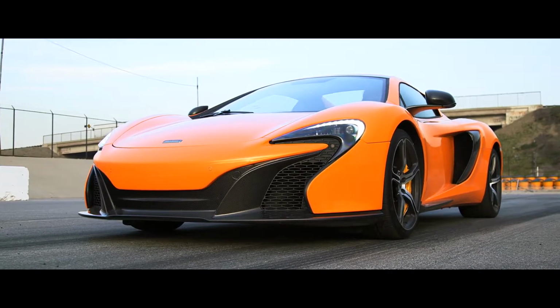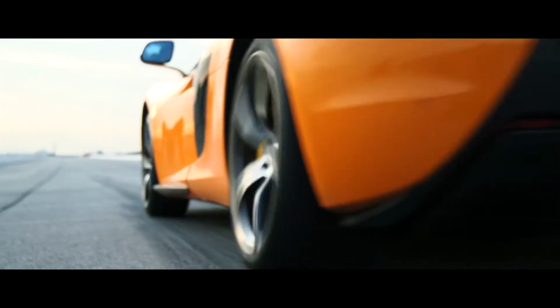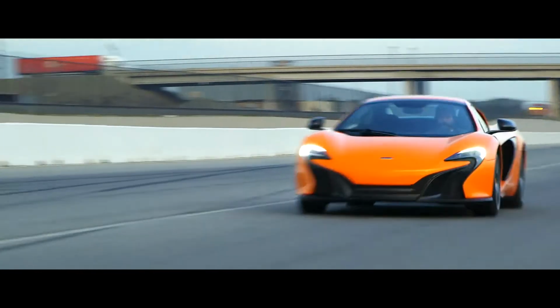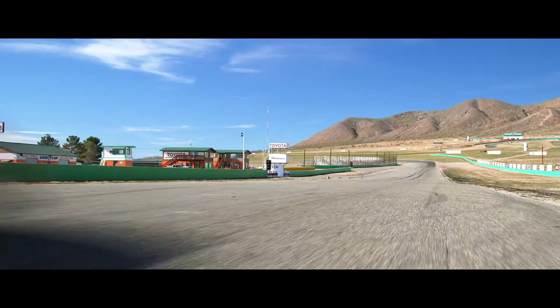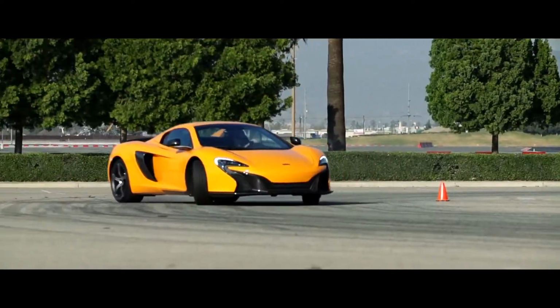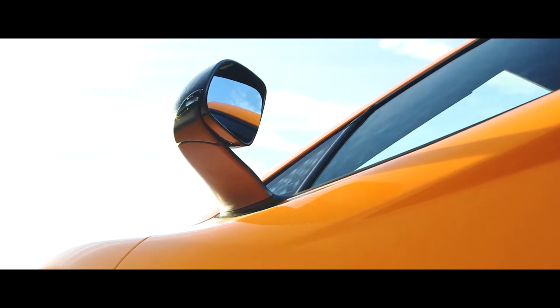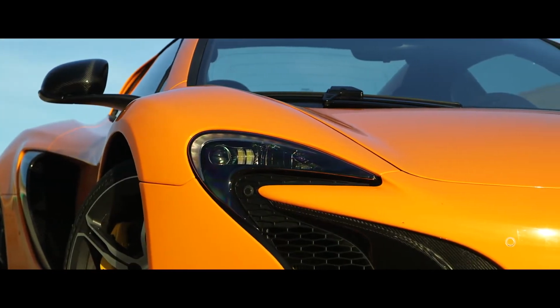This is the McLaren 650S. And if you think it looks similar to the P1, it's for good reason. You see, when you make one of the world's most powerful, fastest, and extreme cars, you learn a thing or two. And McLaren says that what it's learned, it's applied to the 12C, in effect creating the 650S.